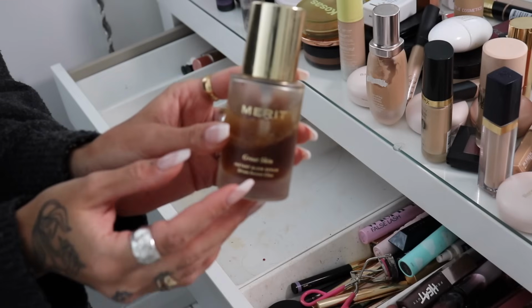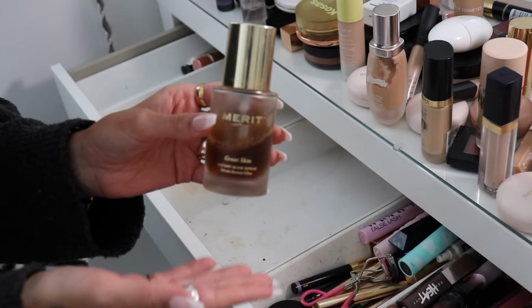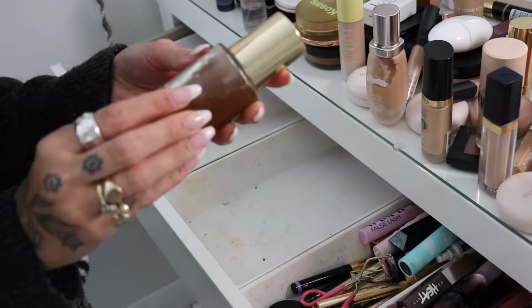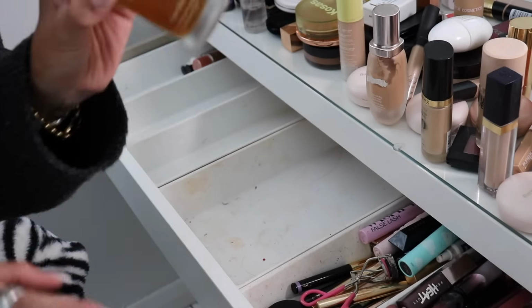But I've got this glow serum from Merit. Whenever I use it, it does make my skin look nice, but I can't tell if it's just because it's really wet. My skin just looks wet. Even when you shake it, it's really liquidy, so it is a really runny product. I just don't love it that much. I don't notice a massive difference on my base when I use that or not, so that can go.